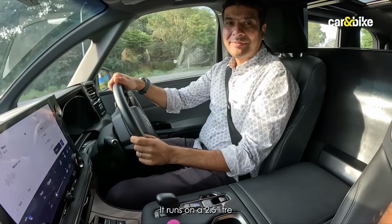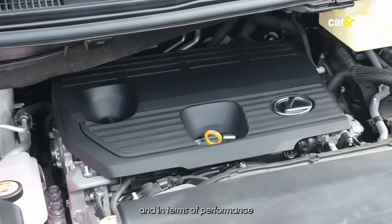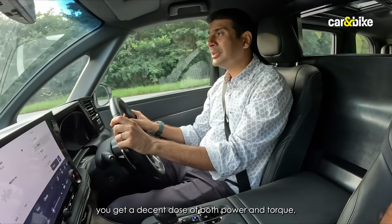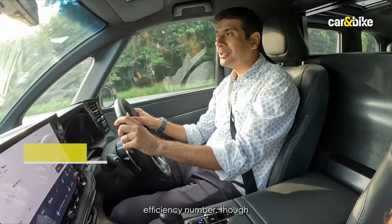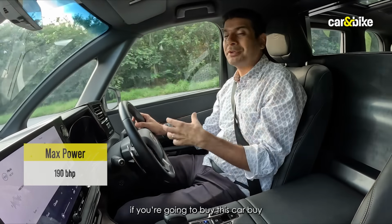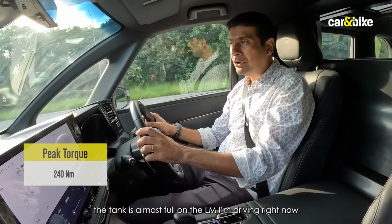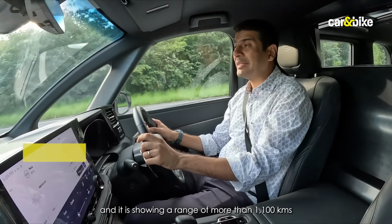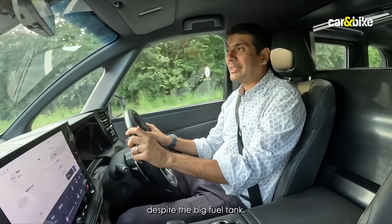It runs on a 2.5-litre petrol engine. It comes with a strong hybrid setup, and in terms of performance, it's not bad at all. You get a decent dose of both power and torque, and because of strong hybrid, you also get a good fuel efficiency number. Though I'm not too sure if it's very important for you if you're going to buy this car, but just giving you an example, right now the tank is almost full on the LM that I'm driving, and this is showing a range of more than 1100 kilometers. That is indeed quite impressive despite the big fuel tank.